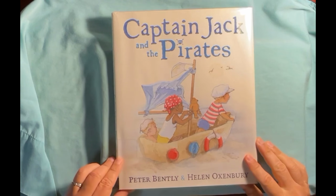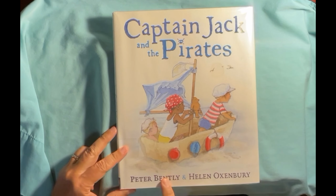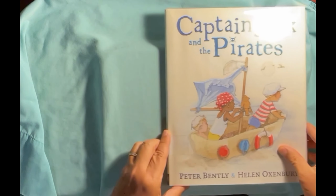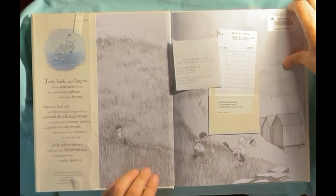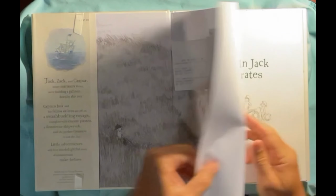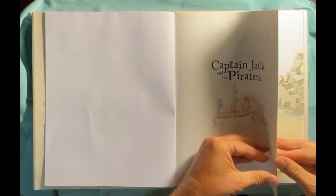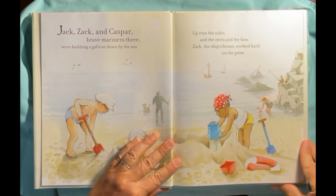Come on in, make yourself comfortable, and we're going to sit down and read a good book. Okay, our book today is Captain Jack and the Pirates, by Peter Bentley and Helen Oxenbury. Oh, I think the boys are out on an adventure. Let's see what it's like. An adventure. Okay, here we go.